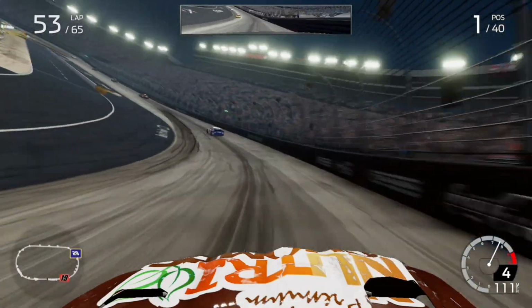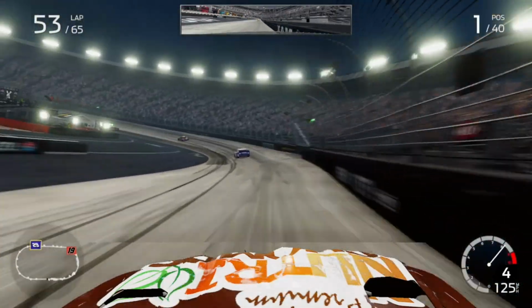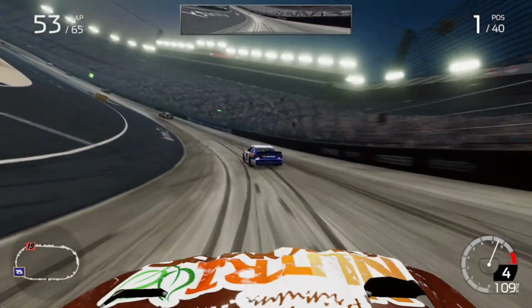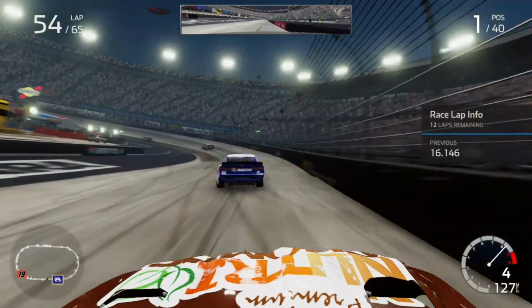And there's Chase Elliott. I wonder what position he's in. He's got to be in the 20s. I mean, I don't even know where I've lapped up to, so I wouldn't be surprised if he's in the teens and I'm just putting my foot down here.